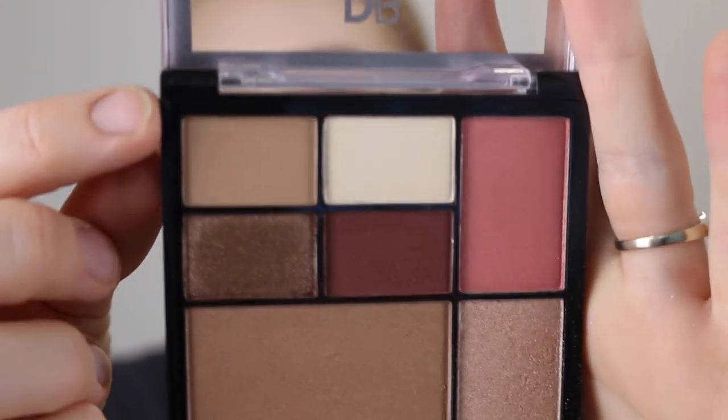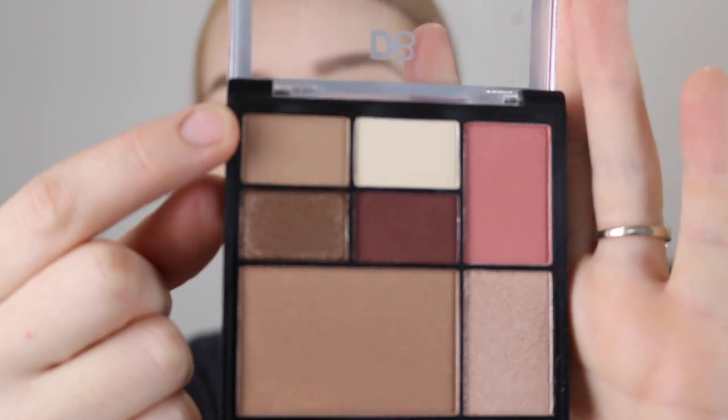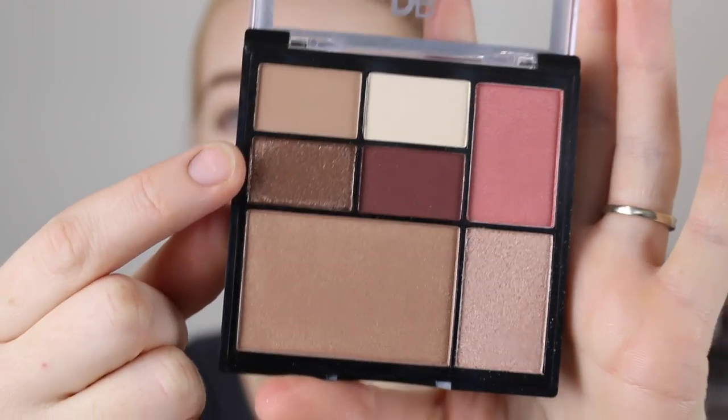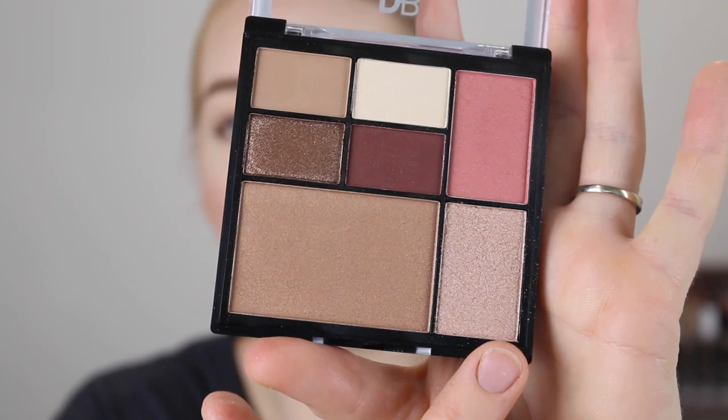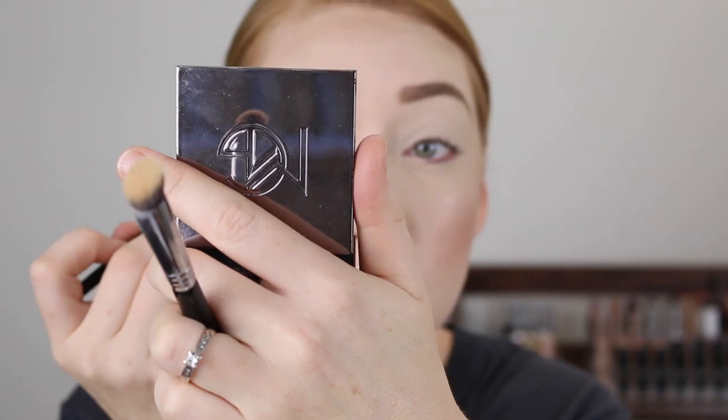For the eyes, I'm going to take this shade and run it through the crease. I think I'll put a little bit of this deeper shimmery brown on the lid, and then I might use the highlighting shade to brighten it up a bit.